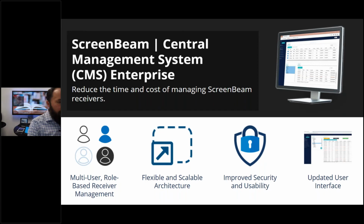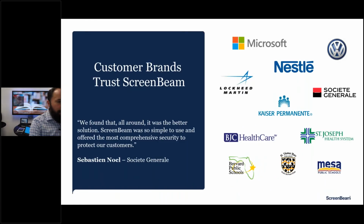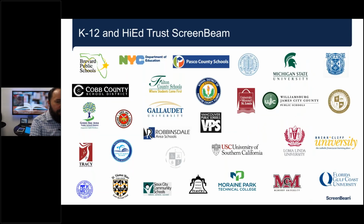I'm going to go to ScreenBeam brands that trust us. This is kind of a pride slide. We do have brands that trust us all over the world, both enterprise and education. And if I get specifically into the K through 12 and higher ed, you can see we're working with districts all over the country, large and small, and making sure that this solution is working for them in different areas and different environments, whether it be the classroom, huddle spaces, meeting spaces, conference rooms, anywhere you have a screen, this is where ScreenBeam can be effective.